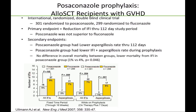Now, when this was studied in allogeneic stem cell transplant patients with graft-versus-host disease requiring high-dose corticosteroids, their primary endpoint was reduction of invasive fungal infections through day plus 112, and they failed to show superiority of posaconazole over fluconazole using the primary endpoint. For secondary endpoints, they did show the posaconazole group had a lower aspergillus rate through 112 days. They also showed the posaconazole group had a lower invasive fungal infection aspergillus rate during the period of prophylaxis plus 7 days. And no difference in overall mortality between the groups, although there was a lower mortality from invasive fungal infections in the posaconazole group compared to fluconazole.